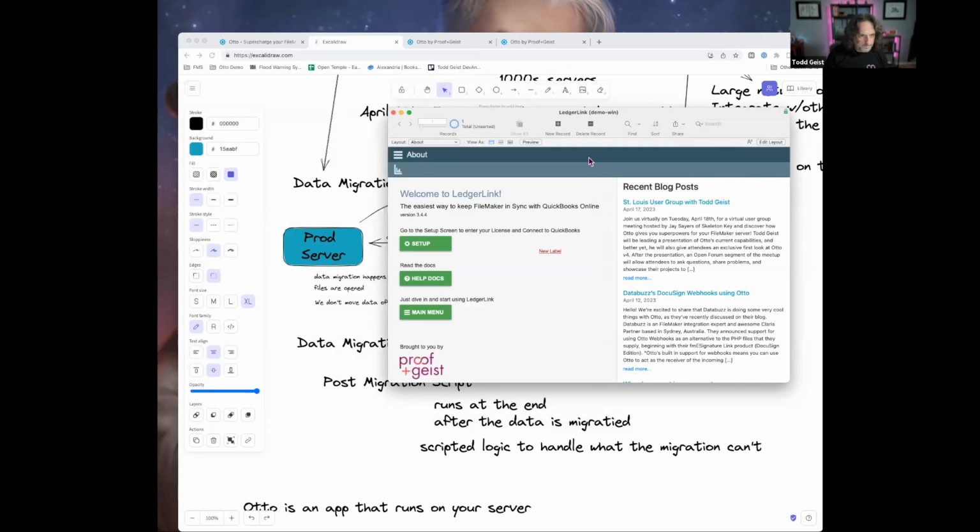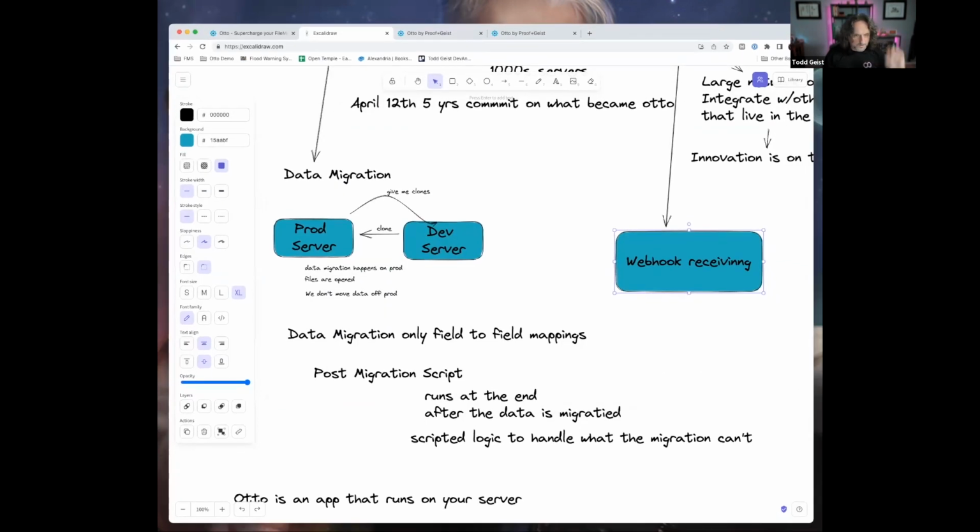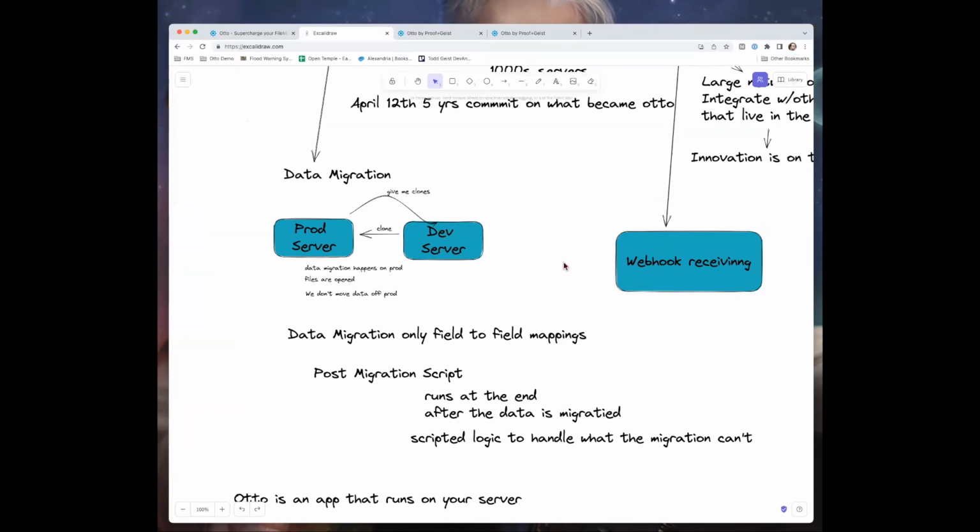All right. Let me see if I can get through this webhook receiving thing pretty quickly here. One quick clarification. Is there any parity required between OS platforms? No. Does Otto work across platforms? Yes. And like I said, we hope to be able to do not only platforms, but FileMaker server to Claris server. Claris has told us that that's probably not going to be an issue. They just haven't actually got that. Somebody's got to sit down and make that data migration tool handle those different cases.